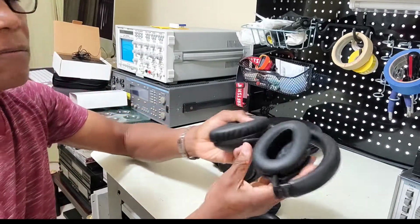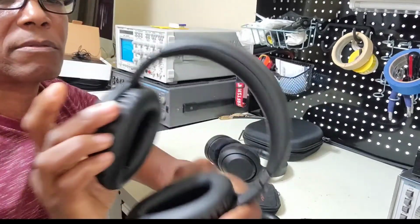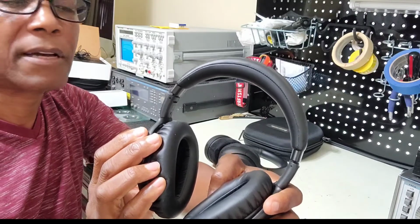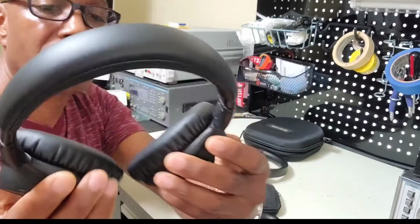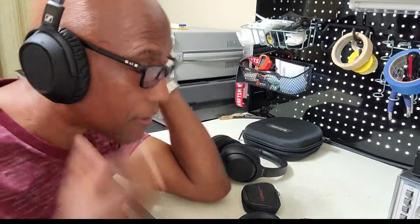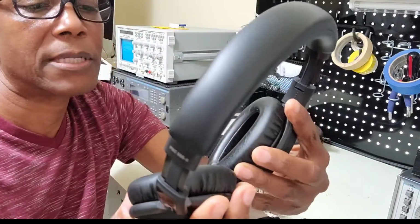Now, these are the Sennheiser. What's this one? Sennheiser PXC 550-2, and these are very good. It fits real nice on my head. My ears go right into it.